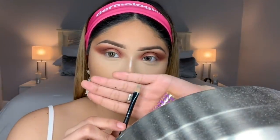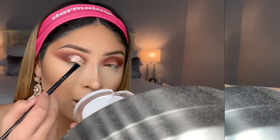I'm not even joking. All right, guys, next I'm going to be cutting my crease. I'm going to be cutting the crease a little bit down low, right about here, only because I am going to be creating a smoked out liner for this look. And I'm going to be taking my Tarte Shape Tape in Fair Neutral and also this very flat defined brush.